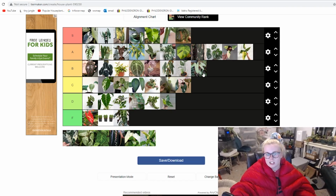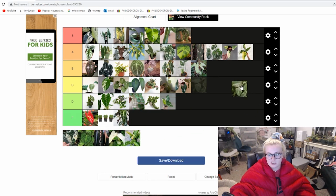And most of its variegation that it tends to get is yellow, so it can photosynthesize, and it won't just like die on you, you know? Then we have the variegated Philodendron Heteroraceum, which I'm going to give B tier. The only reason this plant gets B tier is because it's stupid expensive.